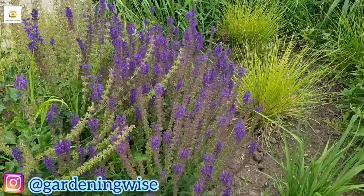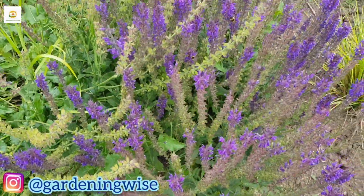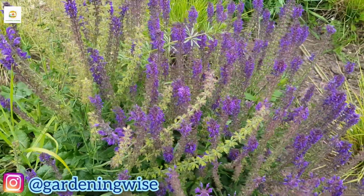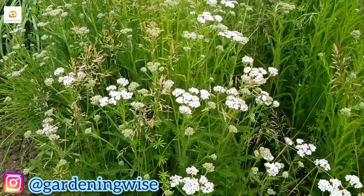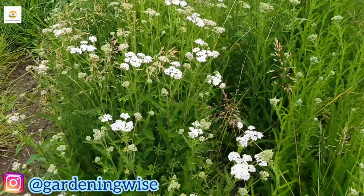Here are salvias, absolutely loaded with bees and bumblebees. They are all over them, and salvias are really beautiful and amazing plants. You should have one of these in your garden. I have got a few of these in my garden too. And here you can see yarrow and some grasses in between them.